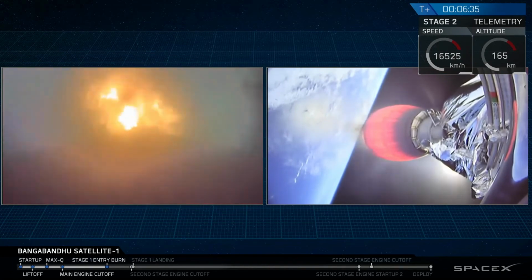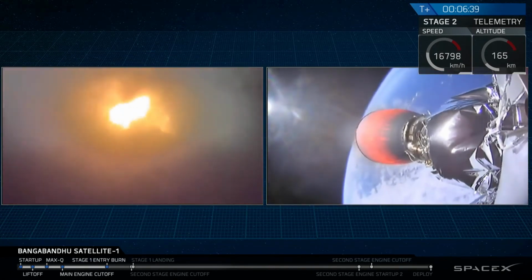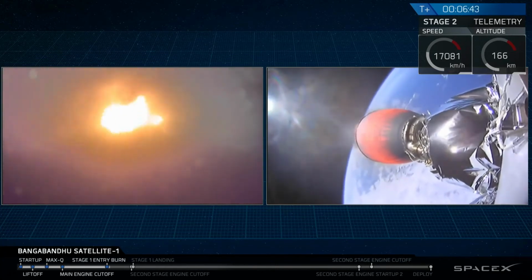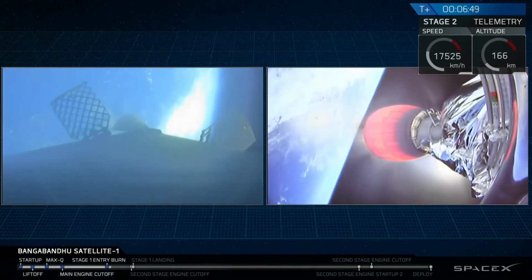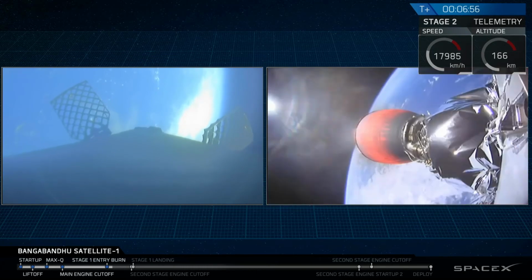At this point, the Falcon 9 first stage is actually only about 10% of the mass that it was on the pad. So it's pretty empty of fuel and liquid oxygen right now. So this entry burn is only going to last a few more seconds before cutting off. And there it is. Stage 1 entry burn shutdown. Droneship has OS.